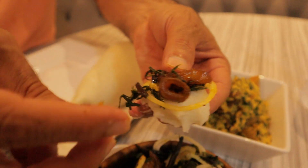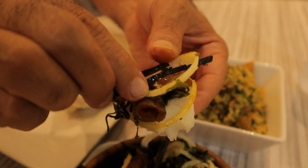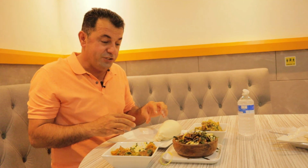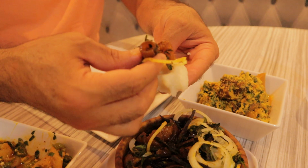cow feet and some African vegetable. It's so nice combination. The African vegetable is so nice and so tasty, and the onion is crunchy, and the cow feet is a little bit stretchy and hard, and the yam is very nice and so soft.